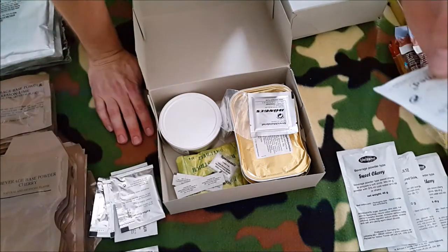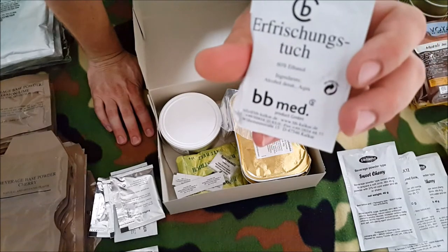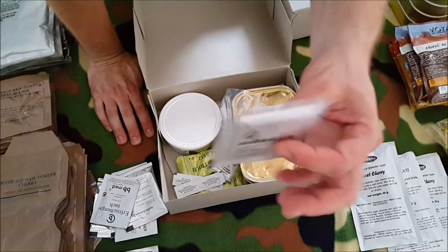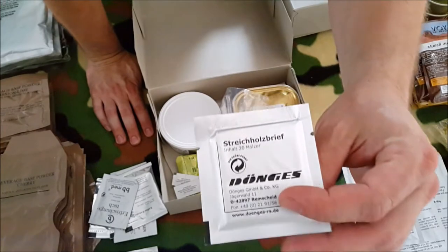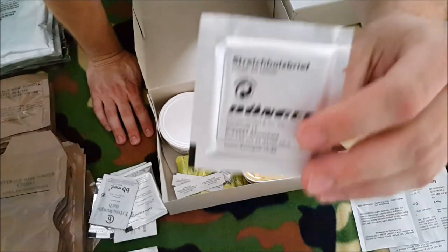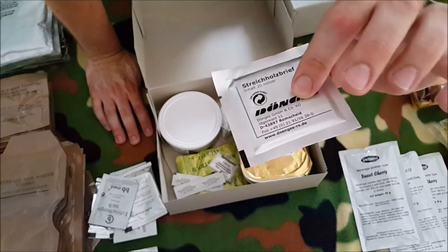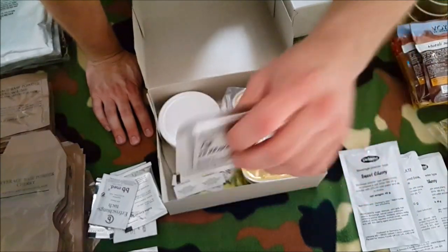This is a Frischetuch, like a moist toilet paper. This, I had to look for it on the internet. They say a Streichholzbrief. Those are matches. Look, very thin. And it's waterproof. And about 20 in there. Look, 20. So, great.